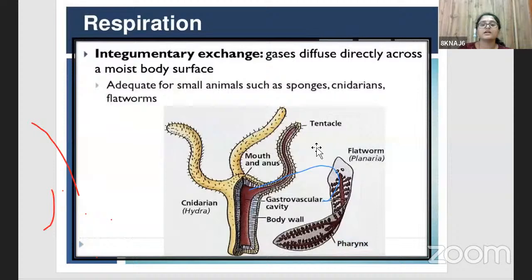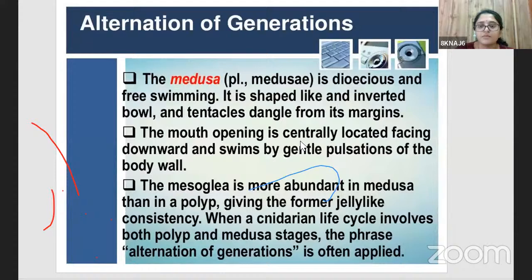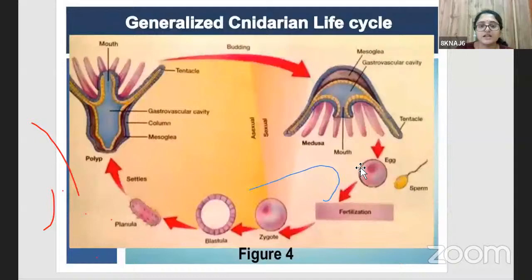Respiration, we'll just come to that in some time. I've already told you about the respiration also: exchange of gases, that is the most basic thing that can take place. Again, alternation of generations, a polyp with medusa form. Medusa is the sexual free-living dioecious form, basically. And then you have the generalized cnidarian life cycle, sedentary polyp to free-swimming medusa, alternation of generations.